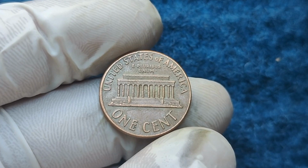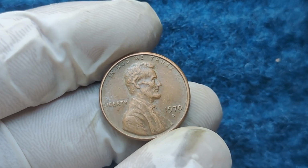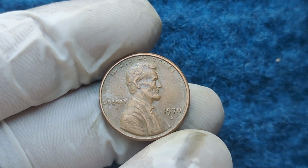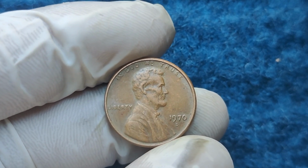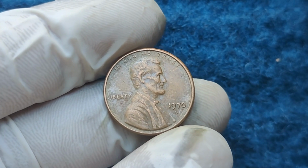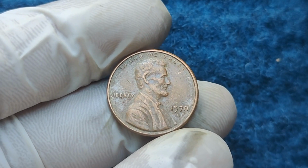If you've got the rare double die obverse, you're looking at up to $1.6 million at auction. Yes, million. Even lesser known varieties of this coin can fetch hundreds or thousands of dollars, depending on their condition. So, it's worth checking out even if you don't hit the jackpot.